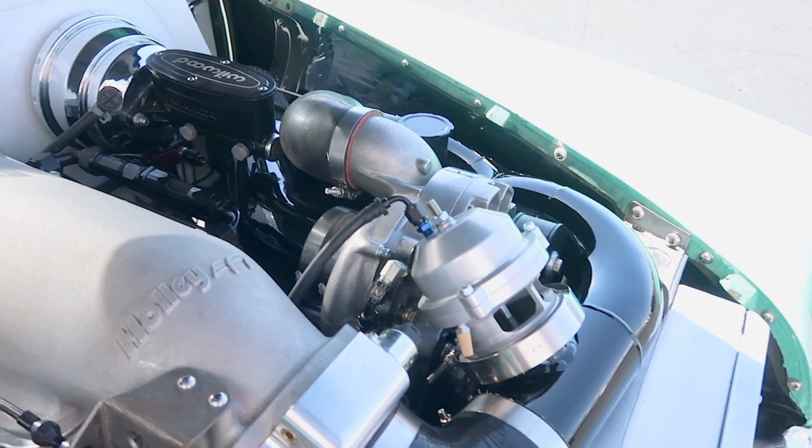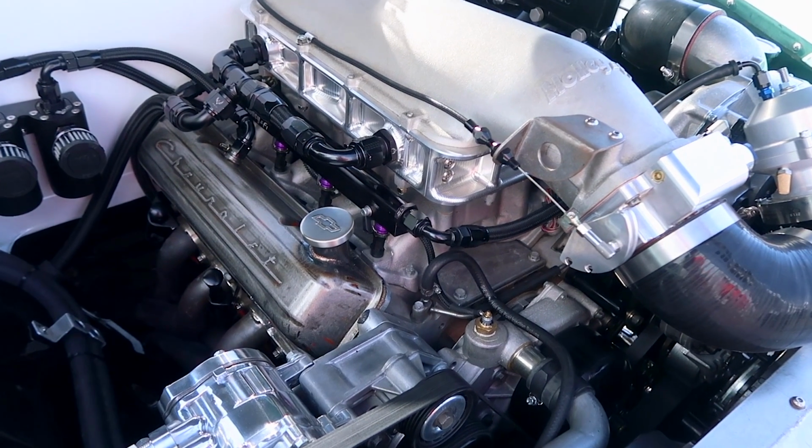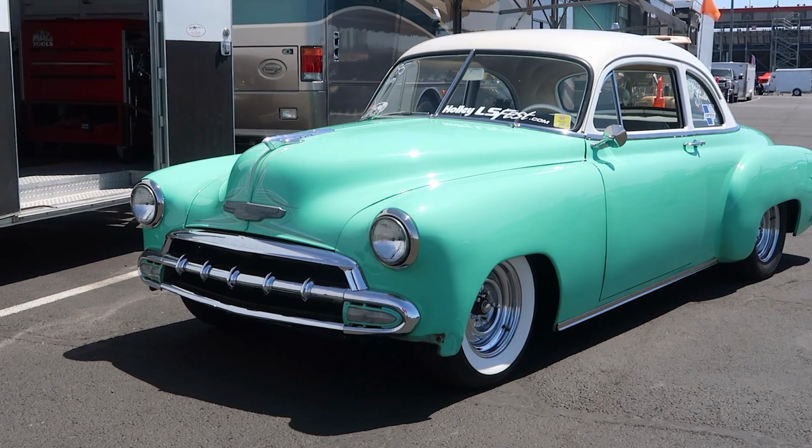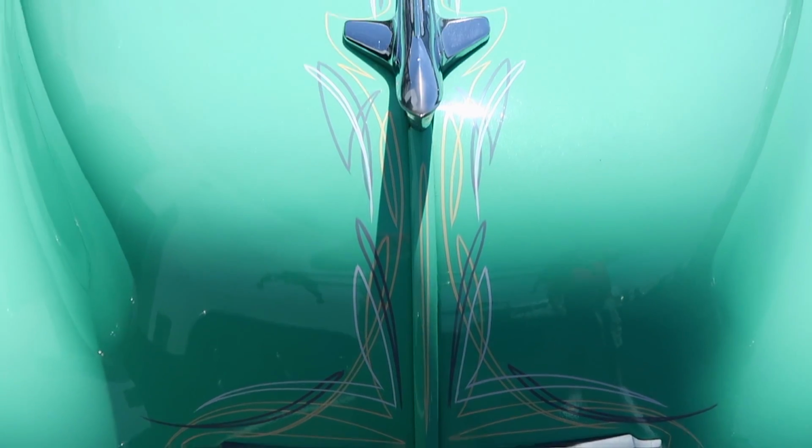We did a big set of heads on it. Holley's mid-rise intake. It's got Injector Dynamics ID1000 injectors. We did a flex fuel setup, so I could run it on pump gas or E85. So right now it's on full ethanol, so I can get some more timing, some more power out of it. But it runs good.